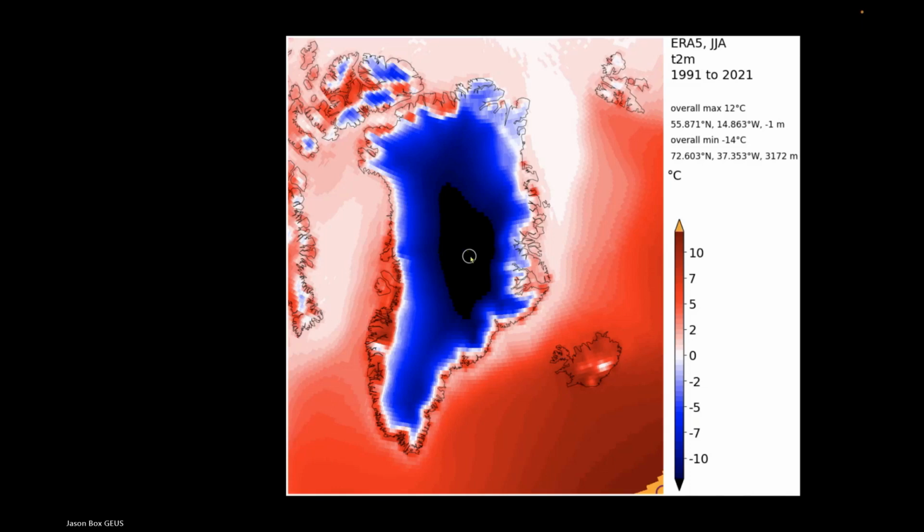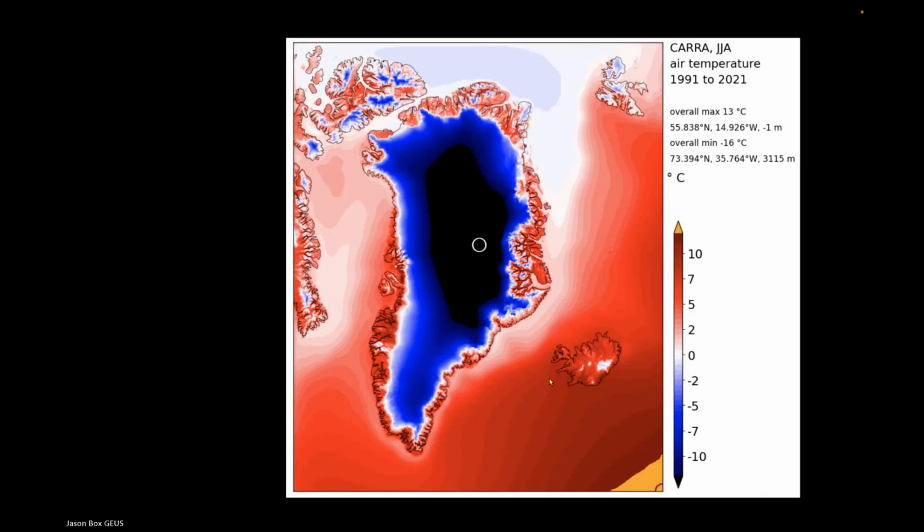And we can see this circle is at the minimum. So the minimum temperature for ERA5 is minus 14 Celsius at this latitude, longitude, and the maximum is down here. Here's the same thing for the CARRA data. Overall minimum in summer, minus 16. The max is down here.